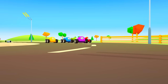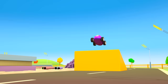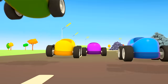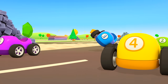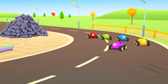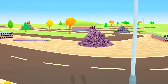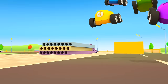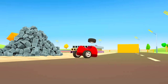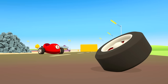The cars swing around the turn. Go up the yellow ramp. They jump. More obstacles. Another ramp. Uh-oh, the red car has lost a wheel.